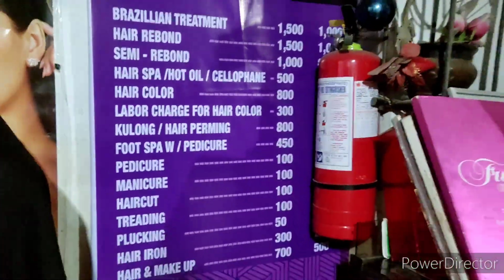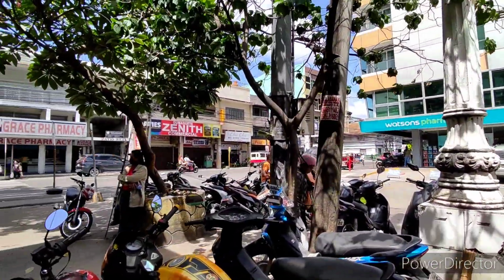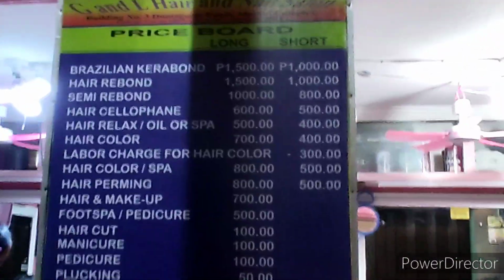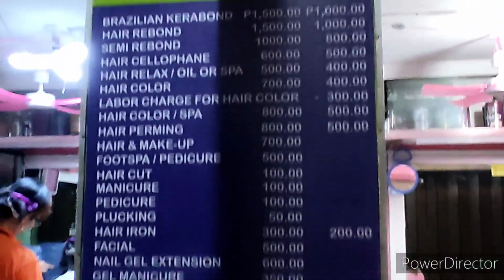Okay, since I'm already here, I might as well get a haircut and maybe something else. Let's see. So I decided to get an eyelash extension here and then do a hair trim. So 100 pesos for the hair trim and then 500 pesos for the eyelash. Let's go.